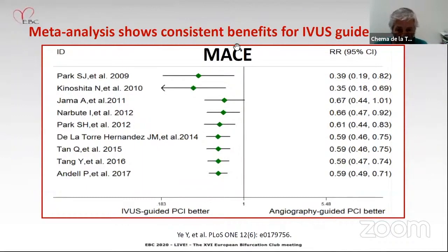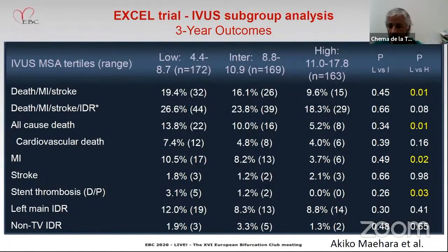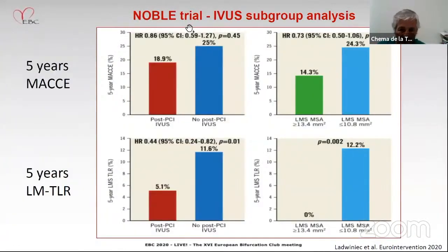Meta-analyses show consistent benefits for IVUS regarding MACE, but these are registries, and it's important to move forward. In the EXCEL trial, another hint was that the comparison between high and low tertiles of minimum stent area showed very different outcomes at 3 years in favor of the larger lumens. In the NOBLE trial, again, IVUS guidance was associated with a trend for less MACE, a significant decrease in TLR, and in the comparison between the higher and lower tertiles for MSA, a very significant difference in TLR and an important trend in MACE.